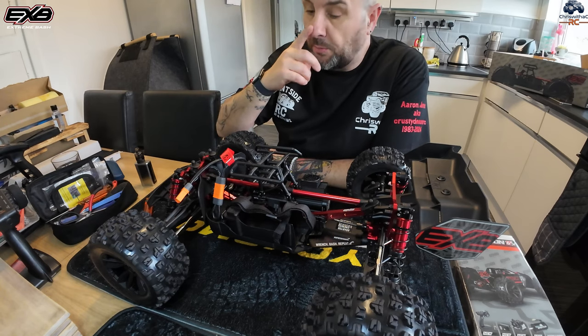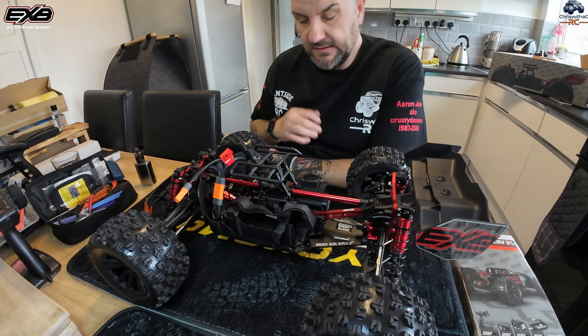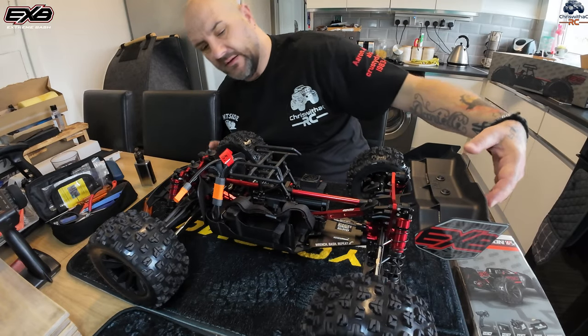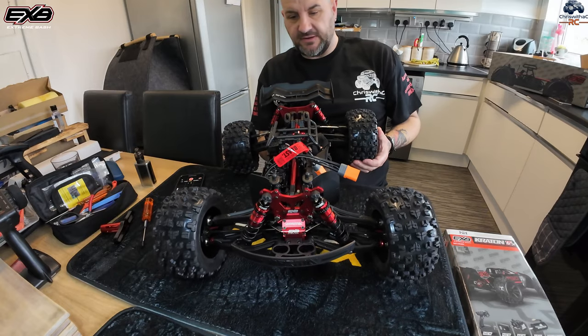We'll have a look at the... open the receiver box up now and have a look to see what the receiver is in here as well. But I think I'm literally going to run this stock and see how I feel about it. But this, guys, is a thing of beauty. Absolutely amazing.